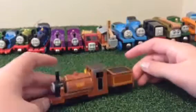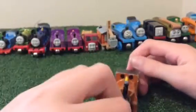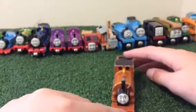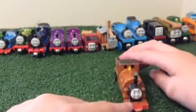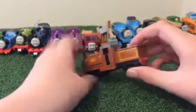I actually got this at the store that was selling all the cars, which was the one I got Diesel 10 Terrence from. There was also a little Annie there, or it's a Clapper, I don't know, a little Bulstrode, but I just decided not to buy them. Yeah, I think they're in pretty bad condition, I guess.